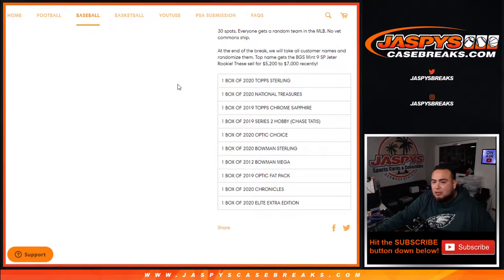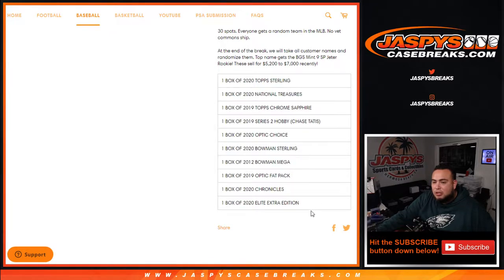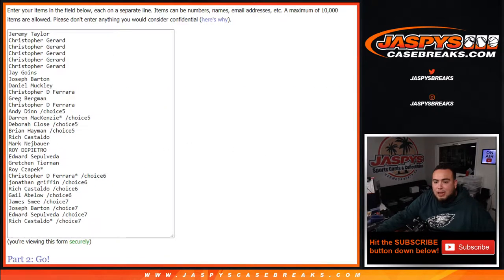The boxes include 2020 Topps Sterling all the way down to 2020 Elite Extra Edition. So there you go, guys. And here's a dice roller, and here's a list of customer names that got into the break.